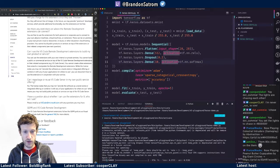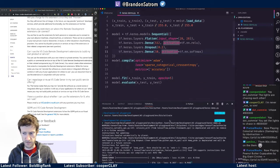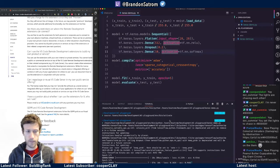So you'll actually go through the process of training the model. Each time it goes through, you can see the accuracy. It goes from like the mid 90s up to the high 90s as it goes through. And then it does an evaluation at the end, which is kind of neat.